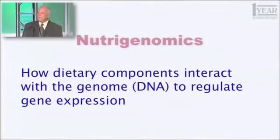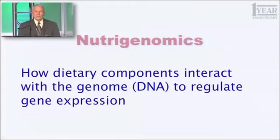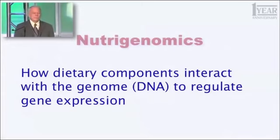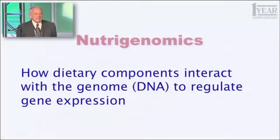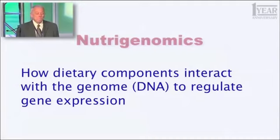I want to begin by introducing a term I haven't used with you before, but you need to start using. The term is nutrigenomics. And what does that term mean? It's how dietary components, things we eat, things we ingest, generally refers to food products, how they interact with the genome, that is the DNA that encodes all 25,000 of your genes, to regulate gene expression.